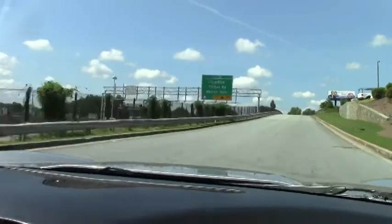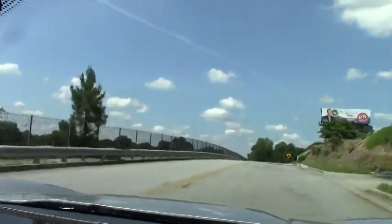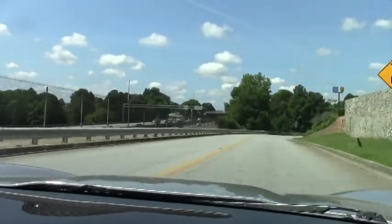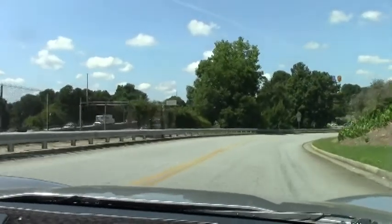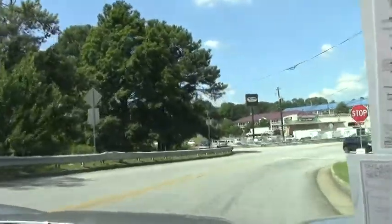This car belonged to a club member of mine. Very well taken care of, all service done on the car. And she has won quite a few awards at a few of the local shows here around town. So, extremely well taken care of car.